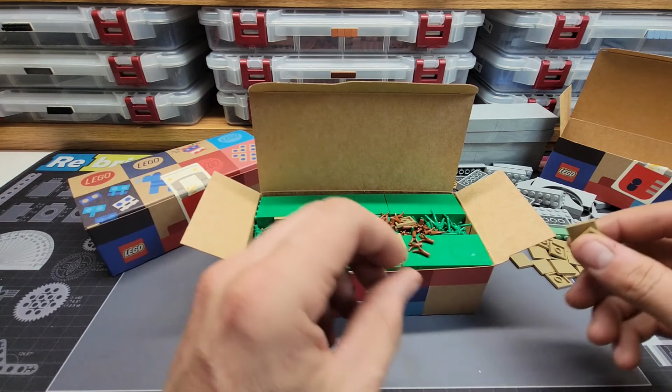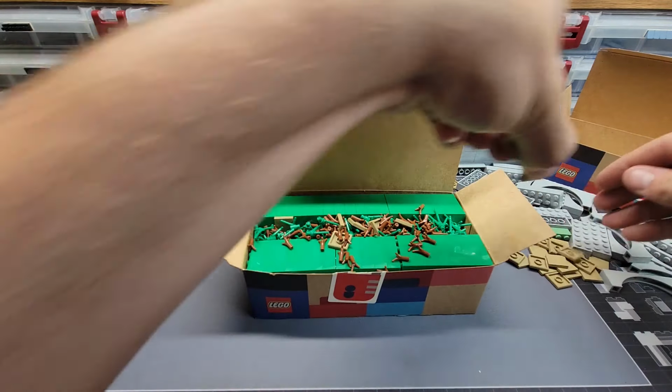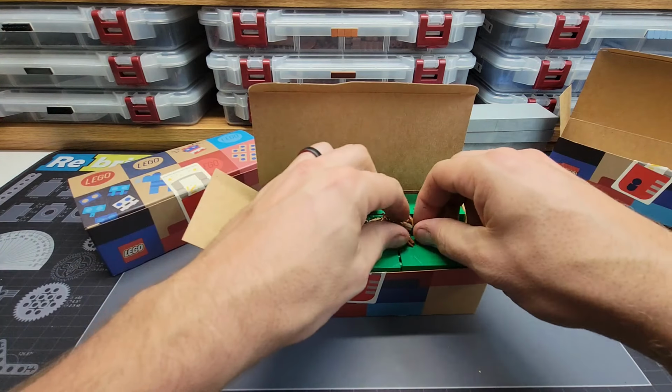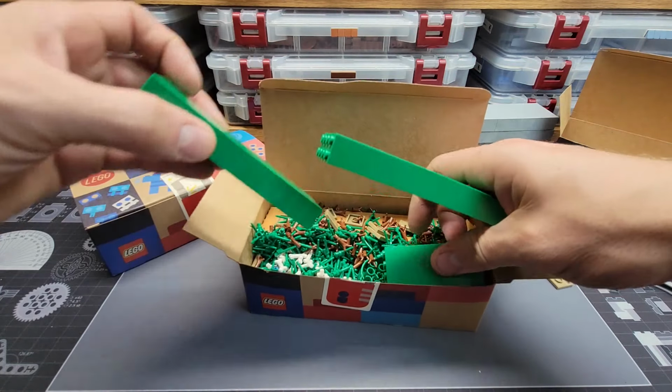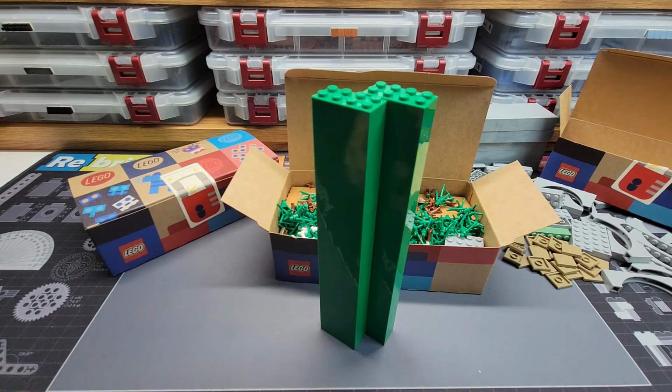In this lot, I've got more of these dark tan tiles. You can never have too many of these. These were just filler. I've got a million of these reddish brown stick pieces, but this was part of what I was after here. I've been building scenery quite a bit. I've been building a large display for the October challenge.